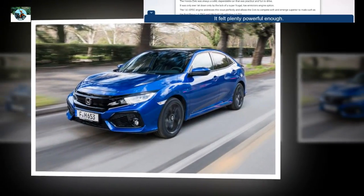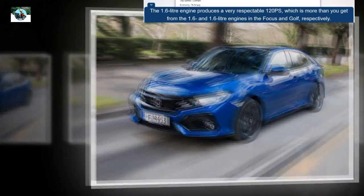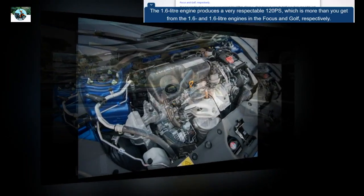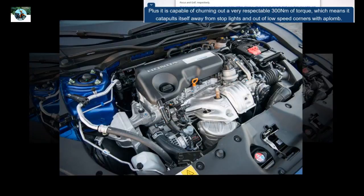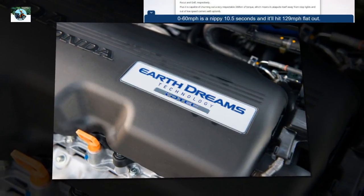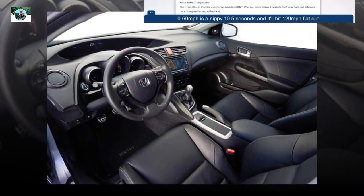It felt plenty powerful enough. The 1.6-litre engine produces a very respectable 120 PS, which is more than you get from the 1.6-litre engines in the Focus and Golf, respectively. Plus it is capable of churning out a very respectable 300 Nm of torque, which means it catapults itself away from stoplights and out of low-speed corners with aplomb. 0-60 miles per hour is a nippy 10.5 seconds, and it'll hit 129 miles per hour flat out.